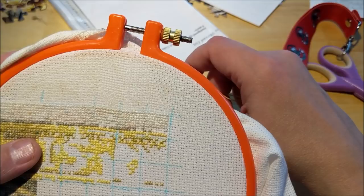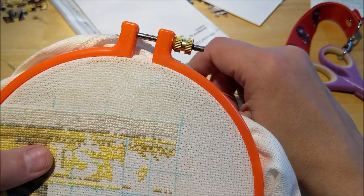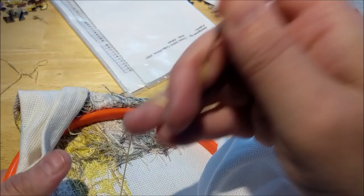I felt like doing this project today because I hadn't done it in such a long time on this stitch with me, so I felt like, you know, guys gotta see something different every once in a while.